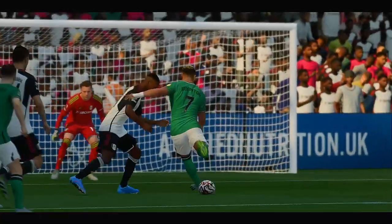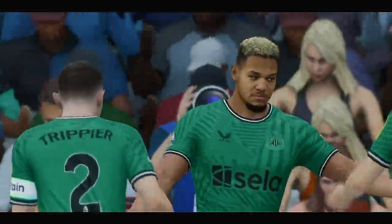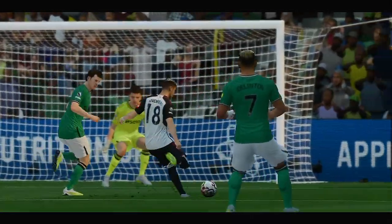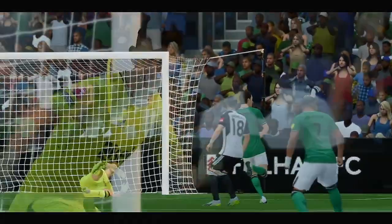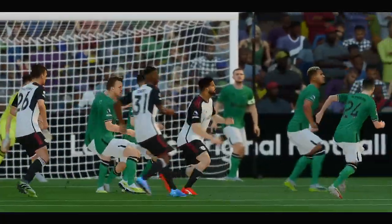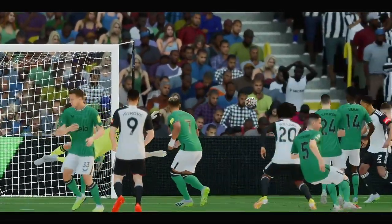Trippier, can he finish? And it's an early lead! A terrific start! The goalkeeper more than ready for it. Corner kick played in. Oh, it looked as though the header was goal-bound. That's a really good stop. And they go again with another corner.